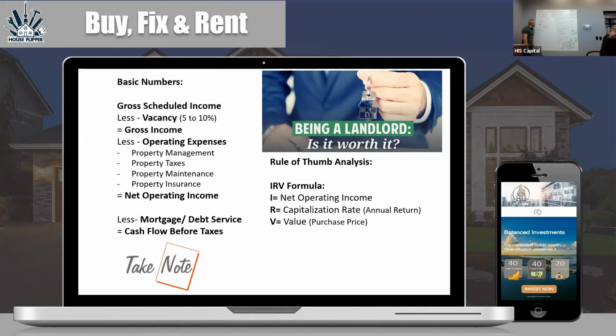Because in seconds, I can say, well, if I want to make a 10% return on my $1 million investment, which is the price you're asking for, then the property must be producing $100,000 a year, because $1 million times 10% equals $100,000. Does that make sense for everybody? So this is a very simple formula that allows us to determine if this investment is going to make sense within a couple of seconds.